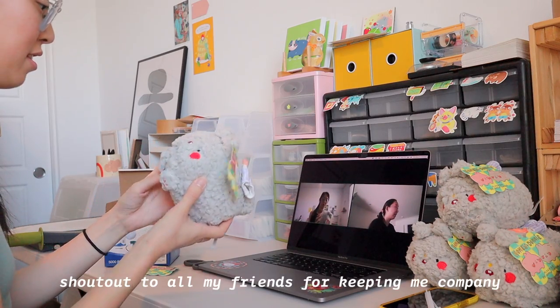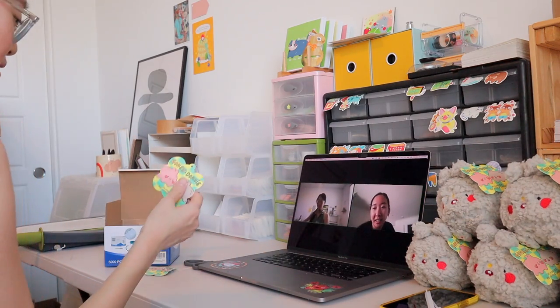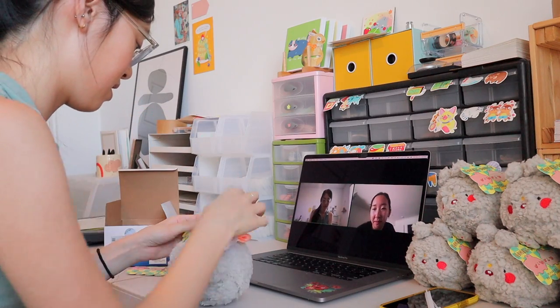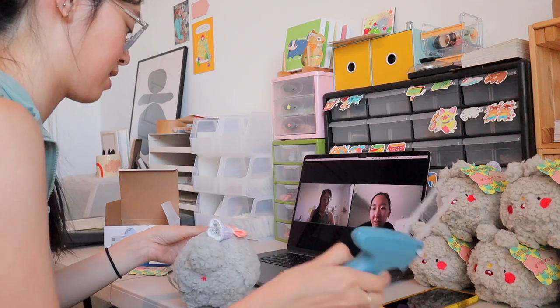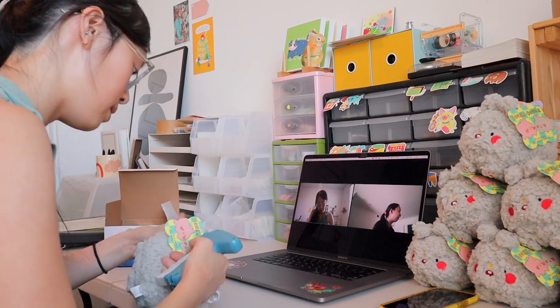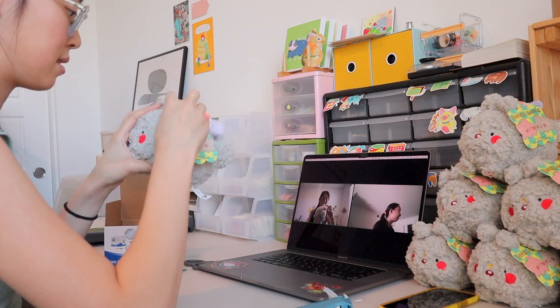Tagging is fun. Yeah? Yeah. How are you doing it? I wanna see. So I put it where I want it, which is on the ear. Mm-hmm. And then I take the gun and I stick it through the hole. Whee! I feel like I'm giving them little ear piercings.